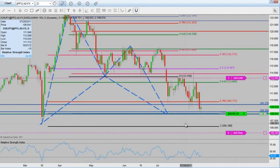And number 2, where are my profit targets going? And how do I identify that? How do I determine the right place? Because it's not arbitrary. Nothing that we do is arbitrary. All of it has a purpose. There are specific reasons why every single engagement with the market happens.